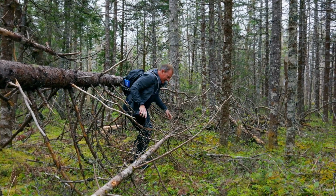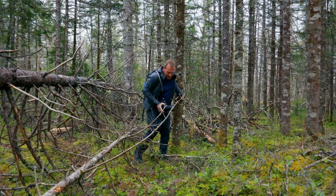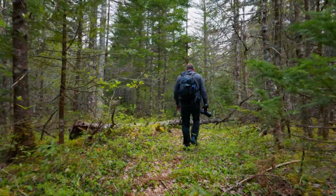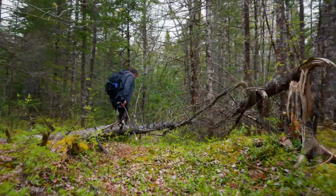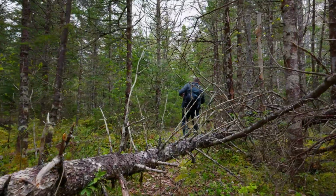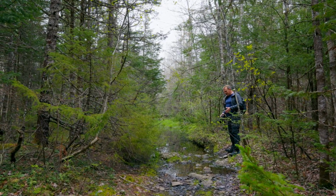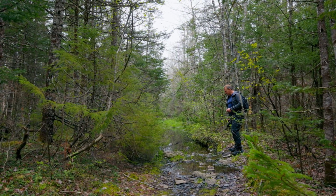Wilderness trails mean there are no park wardens to be clearing the trails of deadfall. There are no constructed trails per se in a wilderness area. In fact, constructing trails is not permitted. So what you get is routes that have been trodden down over years, sometimes centuries, by humans and wildlife.